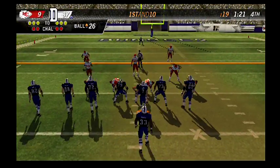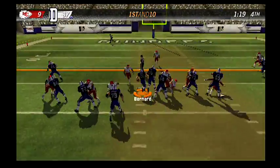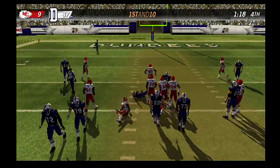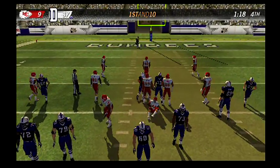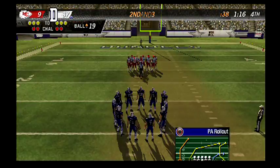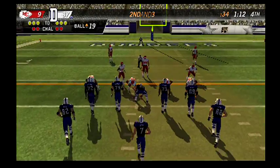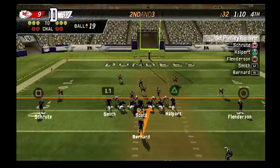Here I come. They soft, man. They line up in the I formation. He hands it off. Page comes up to make the play at the 19. All you need to do here is run some clock. Run the football up the middle. Ball on the 19-yard line. Under 10, 10. Let's go, D. Let's go.